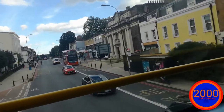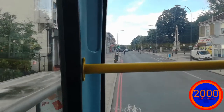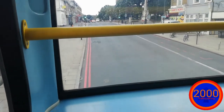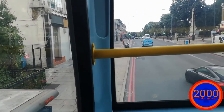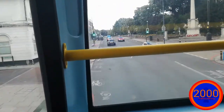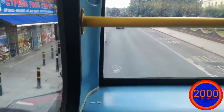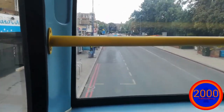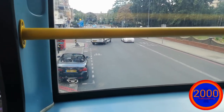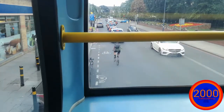Distance is another 321 bound for New Cross Gate, VWL295. Should be ready to go anytime now, and off we go. Okay, and I think we're on the move. I'll bait with some traffic in the way.